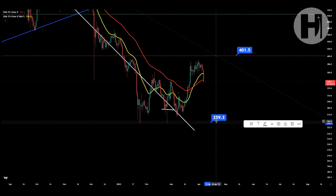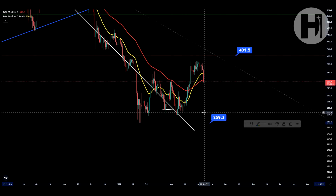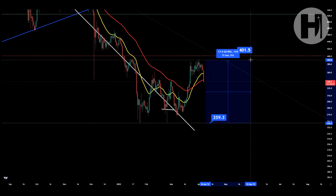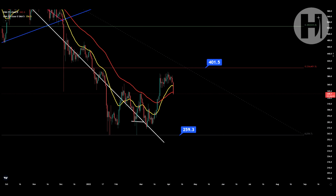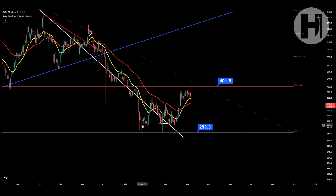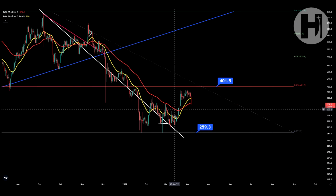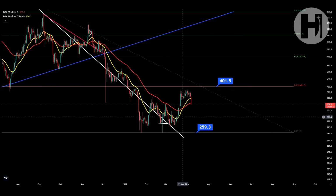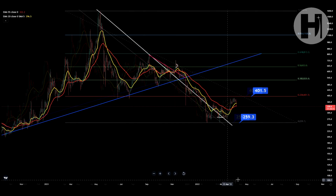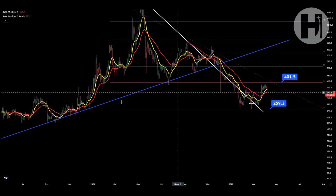So if you got in at that level, you are, let me just bring out the ruler. There we go. So we have 50.9% gains, which is not bad. That was a great trade. And as you can see, we broke through this white horizontal resistance, back tested that as support, and from there off we go.